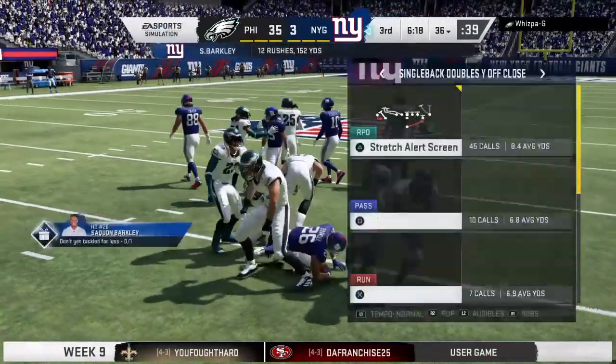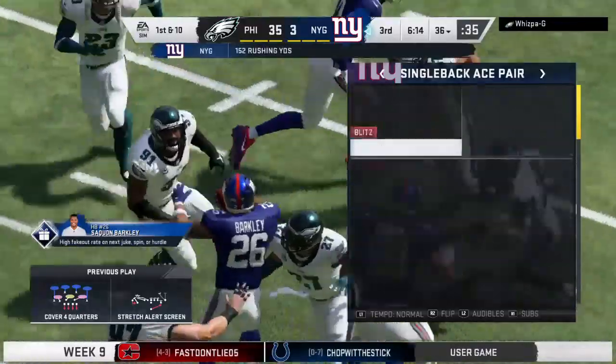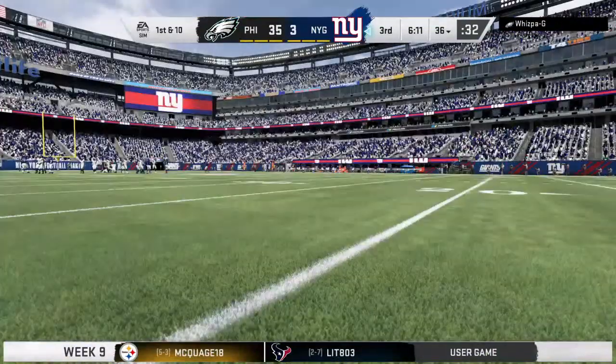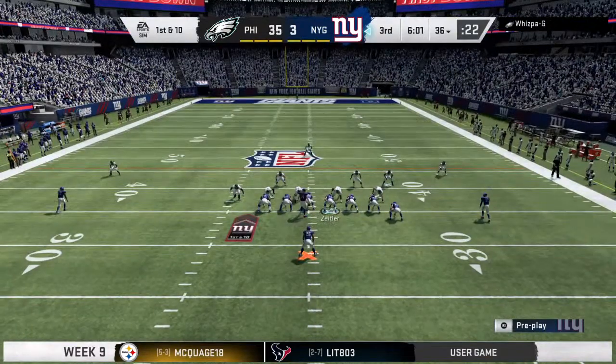That one, a first down pickup of 8. And he continues to pile up the yardage. That puts him over 150 now. And this defense has really had its problems trying to keep him contained. So a solid run by Saquon Barkley and another 1st and 10 here.